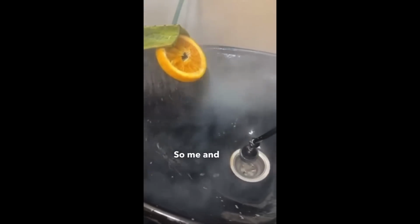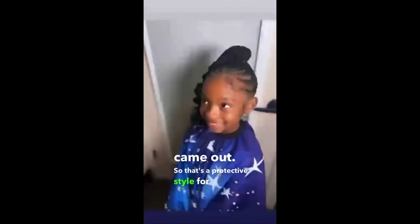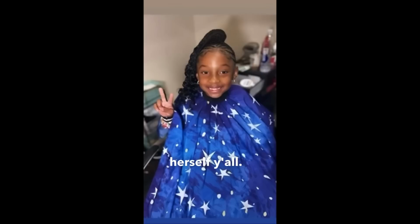Okay, so me and Avery, my little princess, getting our hair done. Look, Avery wants to show y'all how her hair came out. So that's her protective style for the next 2 weeks. Look at her. So cute, right? Nice. Oh my gosh, she was feeling herself, y'all. And there she goes, all smile. She was such a big girl.